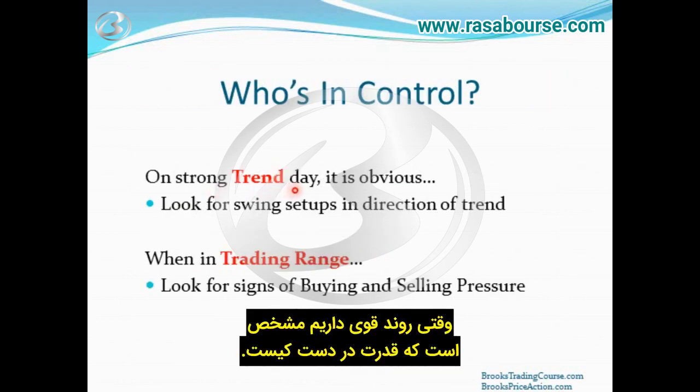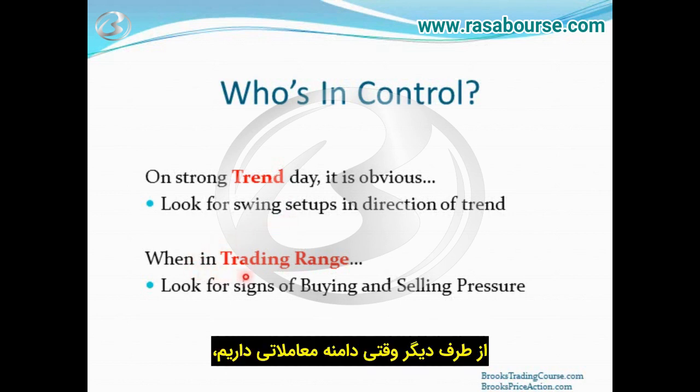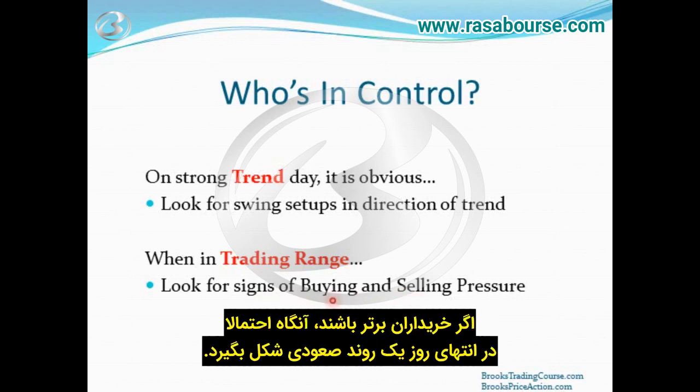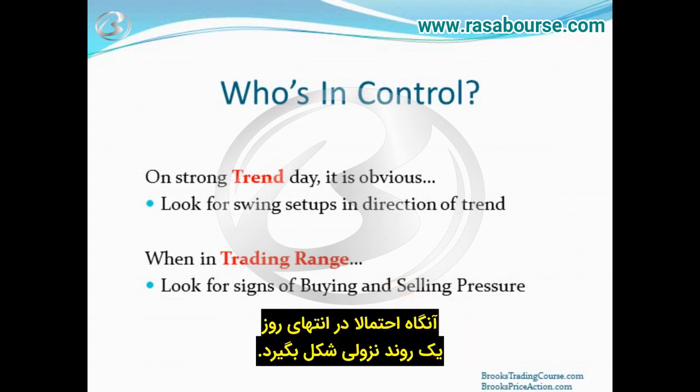On a strong trend day, it's obvious. For example, if it's a strong bull day, you're going to look to buy for a swing into the close. On the other hand, on a trading range day, it's not necessarily so obvious to see who's in control. You have to look for signs that the bulls have an advantage or the bears have an advantage. If the bulls have an advantage, that increases the chances that you'll get a rally into the close. If there's more selling pressure, if there are more signs that the bears are in control, that increases the chances that you'll get a swing down into the close.